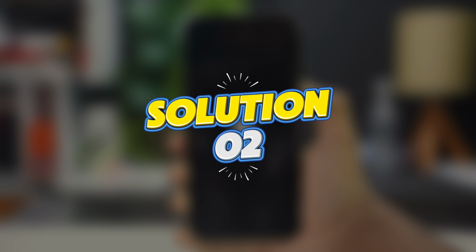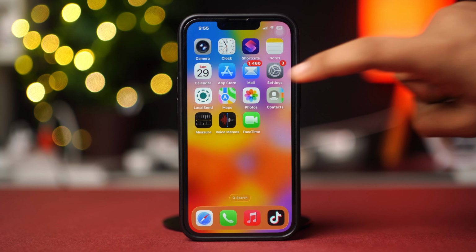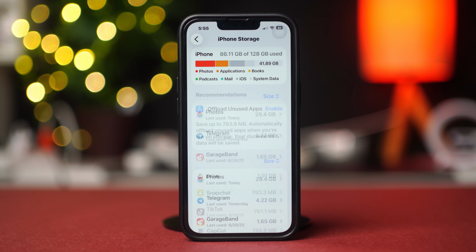Solution 2. Check storage and charge. iOS updates need free storage to install. Go to Settings, find and tap General. Select iPhone Storage. Now see if you have enough storage available. Have at least 20 GB of storage free for the update to happen.